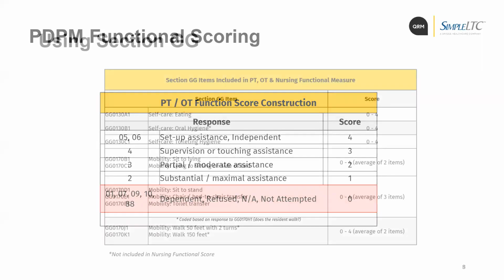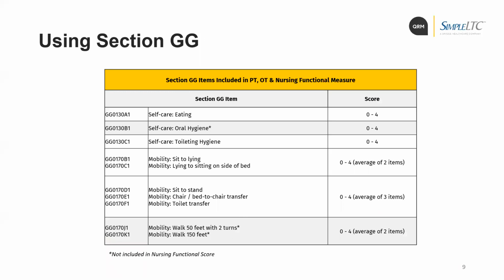Okay, let's go to the next one and we will see a little bit more about this whole scoring. So under GG, again, these are the PDPM items. And when you score it, your score is a 0 to a 4, right? You were either dependent or not assessed, or 1, 2, 3, or 4 being independent. As you can see here, there's 6 different buckets. Some look very familiar. They're eating, oral hygiene, toileting hygiene, basically your bed mobility, which is sit to lie and lie to sit on the bed. And then your transfers, which include your sit to stand, your chair to bed, and your toilet transfers. And then you've got your walking, right? So there are asterisks next to the oral hygiene and the walking. And the reason for the asterisks is that those are the 2 items not included in the nursing score, right?